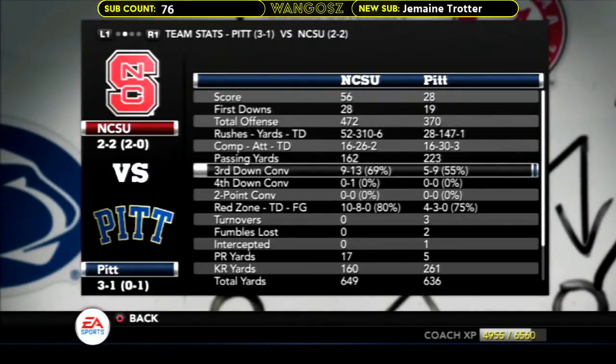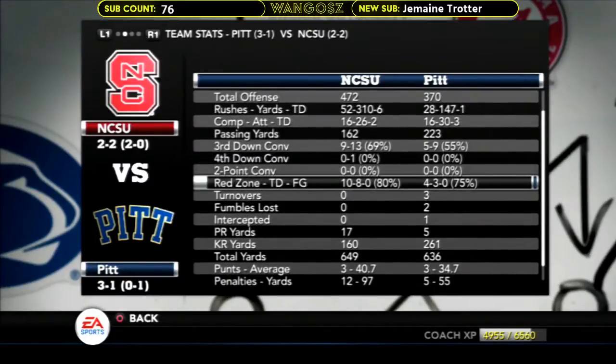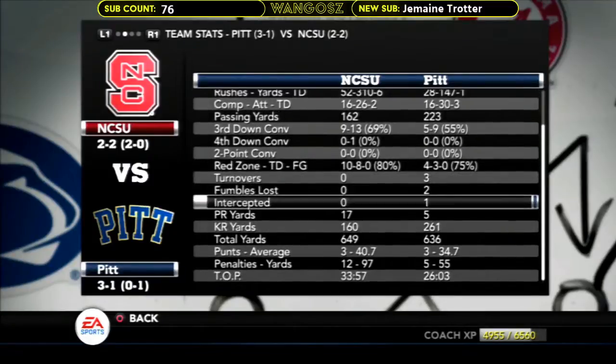NC State got into a lot more third downs and converted them well. 10 red zone attempts is maybe as many as I've ever seen. That's a lot of red zone attempts. Going 8 for 10 and all 8 were touchdowns. That's absurd.